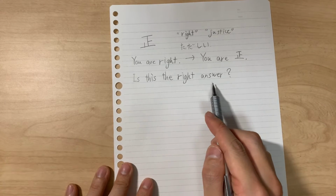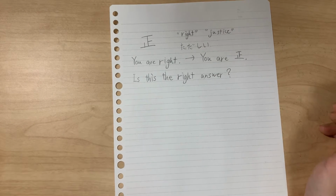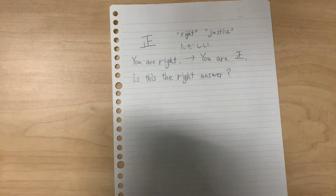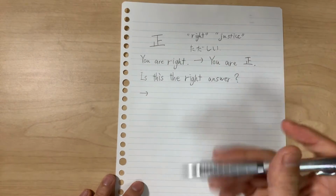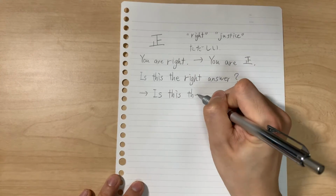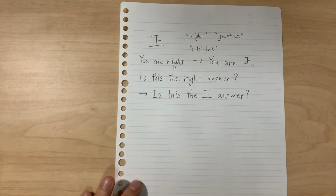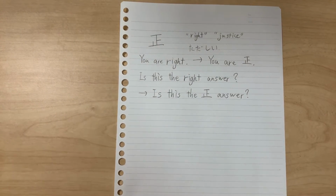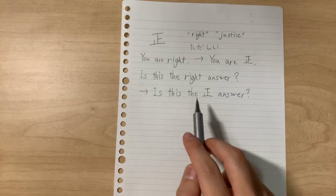Please replace alphabet with kanji in this sentence. Did you do it? Please try it. Answer. Is this the right answer? Is this a right answer? Yes. You can pronounce this. Is this the right answer?